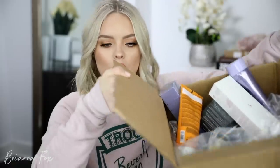Today I have a Sephora haul. This is all the stuff here. I always shop online. I rarely go in the store just because the closest Sephora to me that I enjoy shopping at is like 45 minutes away. So I just always do everything online. Plus they have more stuff online.